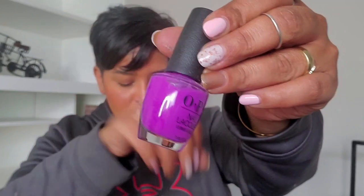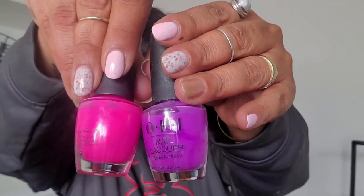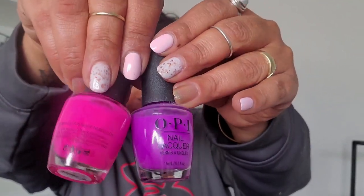Ooh, this really pretty purple. It's very vibrant on the nails. This one is called A Positive Vibes Only. Very similar, because I think these two came out in the same collection. So they have a very similar formula where they're not full on creams.